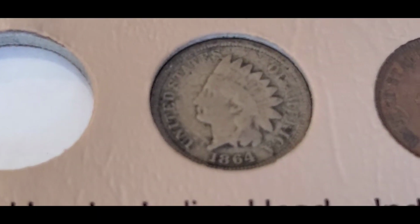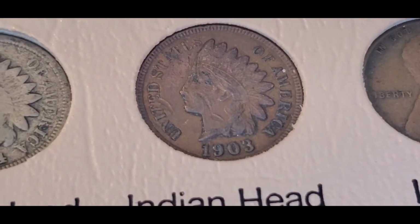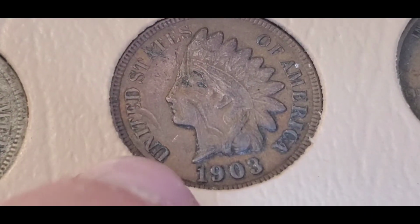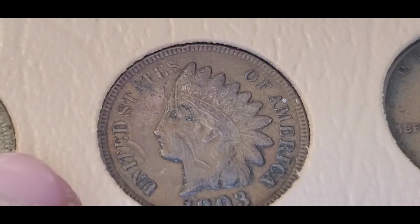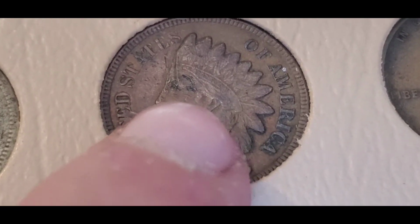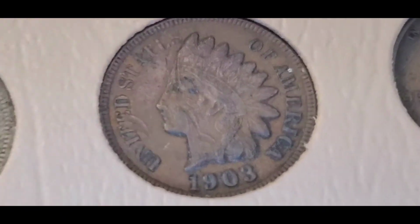Let me focus. You can definitely see the difference in the material just by looking at it. And that's the only difference between these two, the material and how thick they are. But you probably know what the Indian head cent is: the Indian on the obverse of the penny and the wreath on the reverse. This one is in extra fine condition with a lot of damage, all those marks and stuff. But you can see full Liberty in the headband.